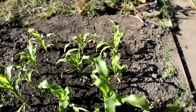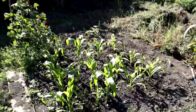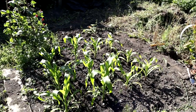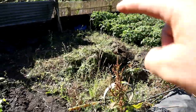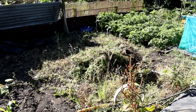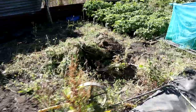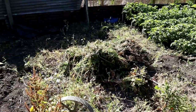The sweet corn has picked up since the last time. Who knows if I'll get any corn off, it might be a bit too late, but who knows. Right, the plan is, see that pile there? That's going to be the fire pile. I'll just let everything die down, rot down a bit, and it'll be perfect to burn. Then all of the goodness can go back into the soil.